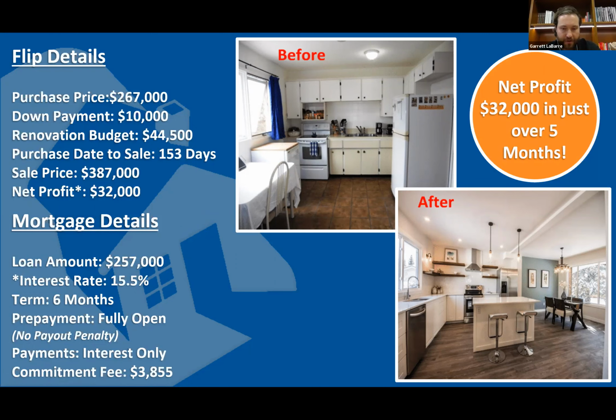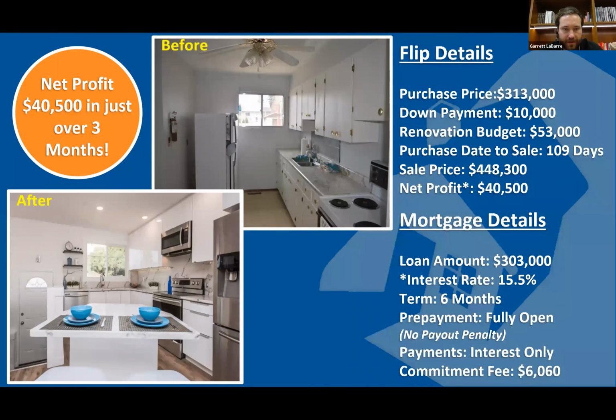So if you put it in those terms, the cost is not that much if you're not spending a whole year doing this flip. So this client was able to make a net profit of $32,000 in just over 5 months. That's after everything. So that's after your realtor costs. That's after your utility costs, your carrying costs, your fees. We're taking everything into account to come up with that number of net profit. Go to the next one here.